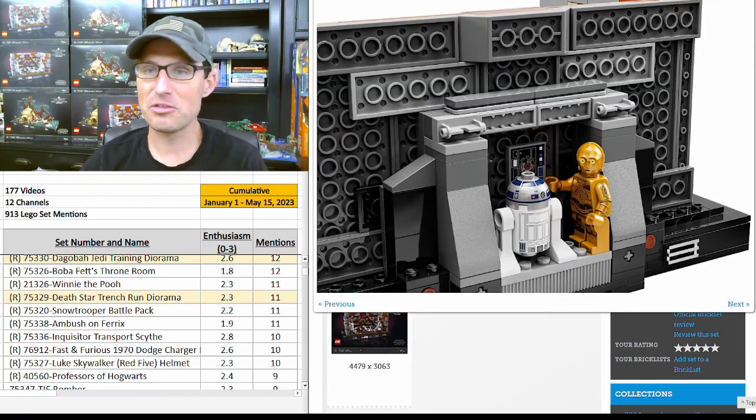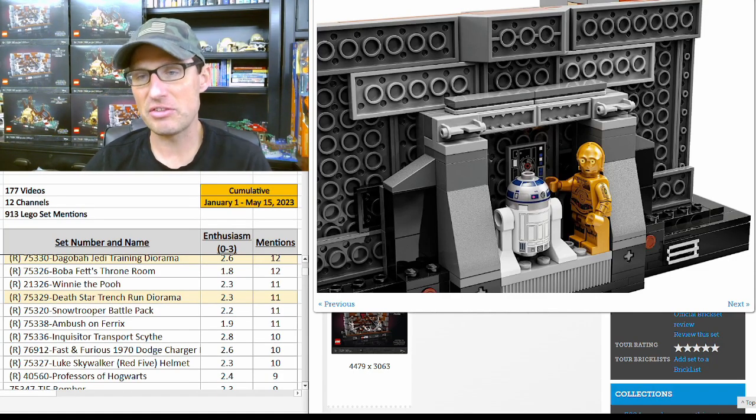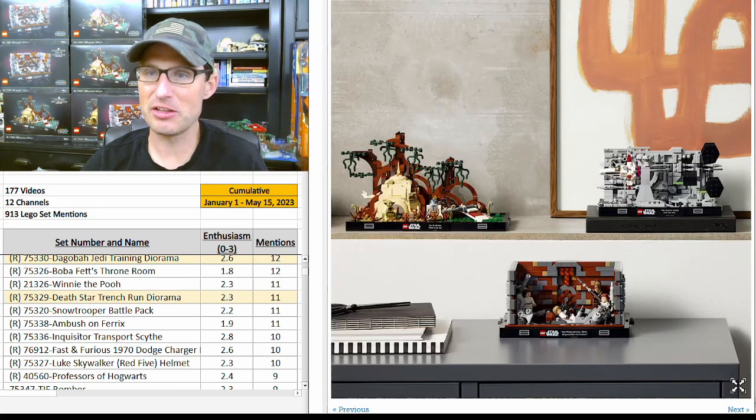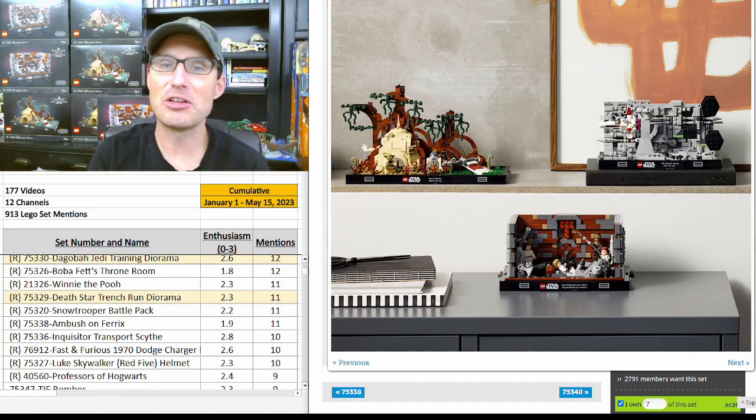Here's the back, and this is where R2-D2 and C3PO, who looks great, hang out, and that nice printed piece. And I know this is not exactly how the scene is in the movie, but I think that Lego did a good job of being able to do something so that they could get all 6 key characters and minifigures in this set. And if we look at this picture right here, this is all 3 from the first wave, and they look really good.